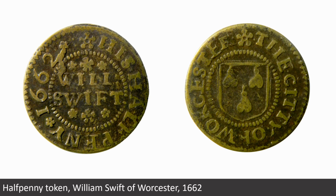Now, while there is no evidence that William was a slave trader or a slave owner, his lucrative business was fundamentally entangled with the system of Atlantic slavery. The very stuff that he processed and sold at Worcester was the product of slave labour on the Caribbean plantations. And he was not alone in this.